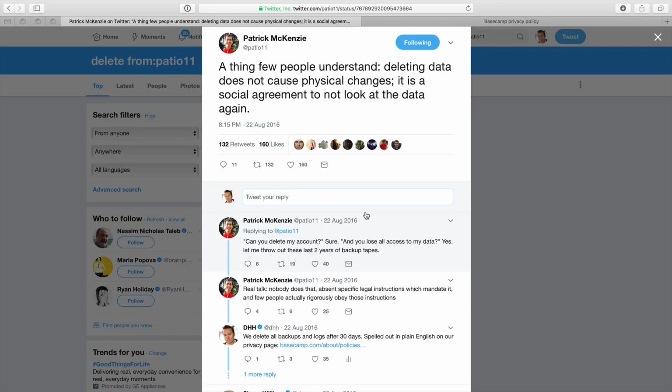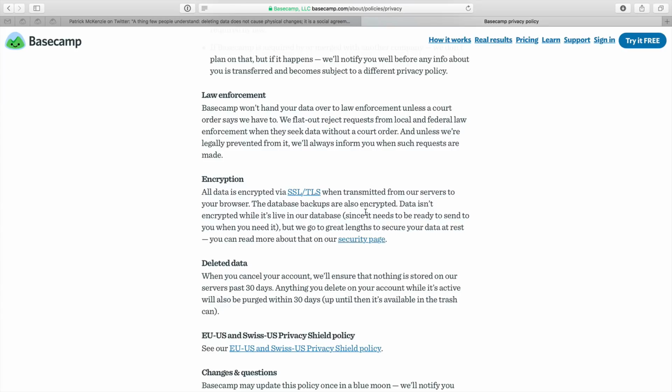And I think that as programmers, we have an obligation to turn Patrick's tweet into a bit of legacy. Something we don't do anymore, that we actually do the due diligence of deleting data for reals. Make it disappear, scrub it from our databases, scrub it from our backups in a timely and reasonable manner. And that was one of the things we've committed to at Basecamp, as I tweeted back to Patrick, that we have a privacy policy at Basecamp that basically says when you cancel your account, we'll ensure that nothing is stored on our servers past 30 days.